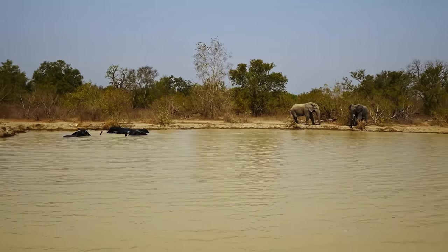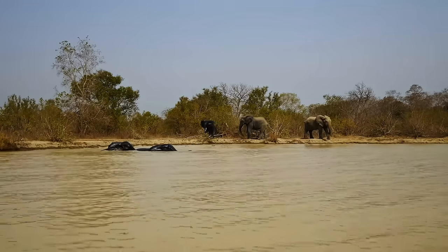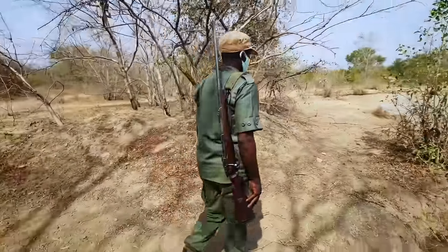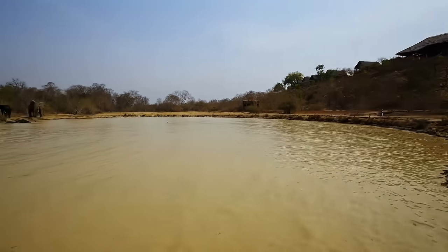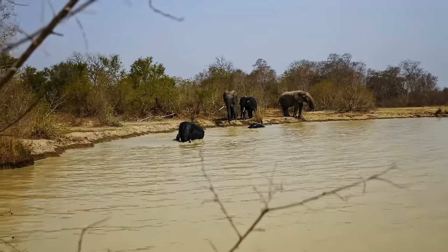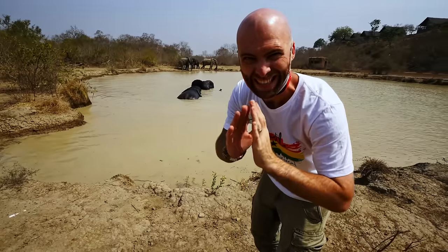Incredible. So they're here enjoying their bath. The other ones are getting a little muddy, right? Sort of how they cool down. That guy's trying to get a little closer. Remember, gotta stay really far. And this is happening here at the watering hole, right in front of the lodge. So the lodge is right there. If you were up there having a drink or in the pool, you can watch this at 10 in the morning. This is the closest I've been to elephants in the wild.